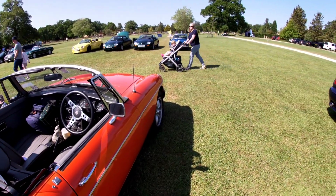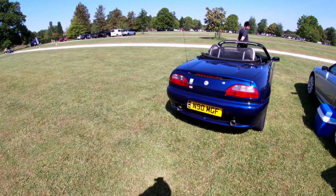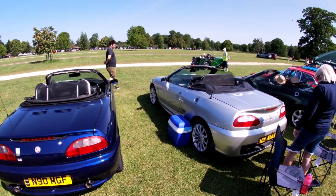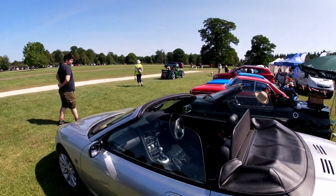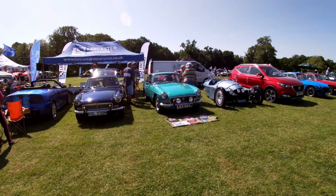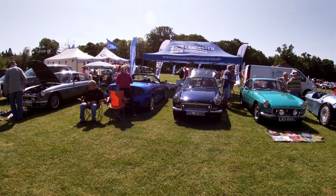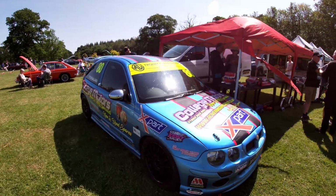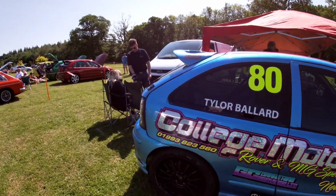I heard the engine and saw the pushchair come past. Oh, that's an old one turning up over there. Cool. Turquoise one's nice, isn't it? This car's been sticker bombed. Loads of stickers. Glittery stickers as well. Jealous of that.